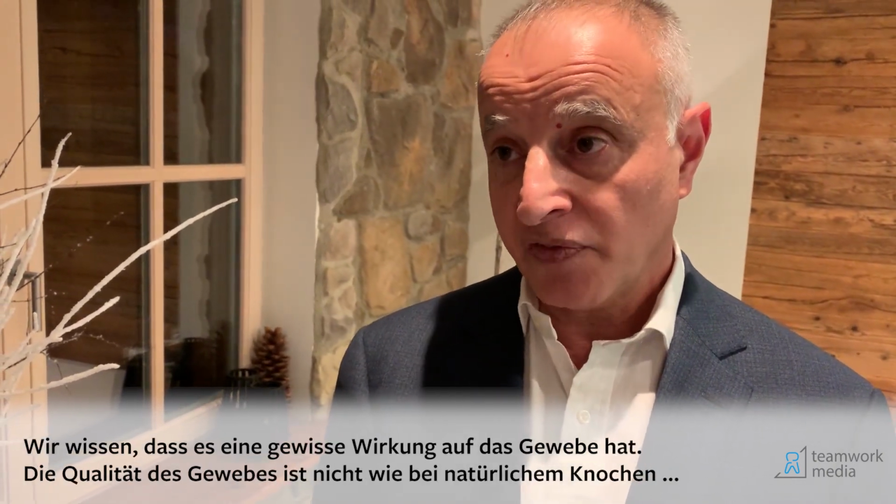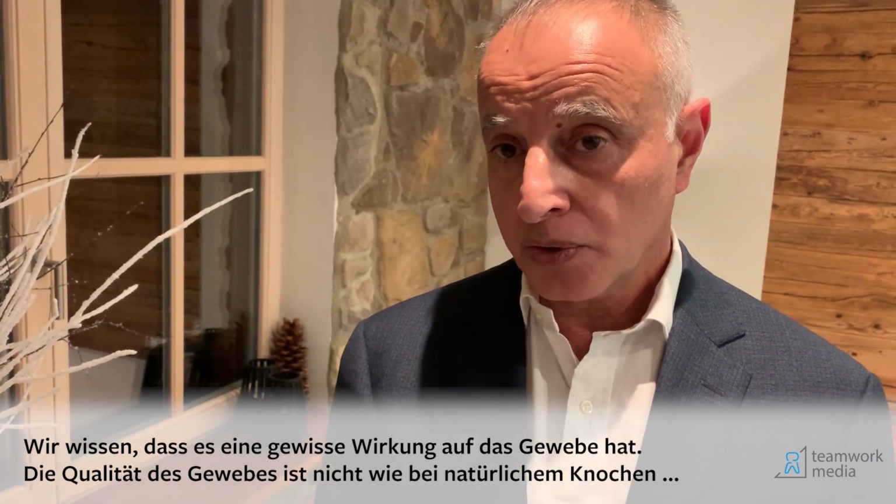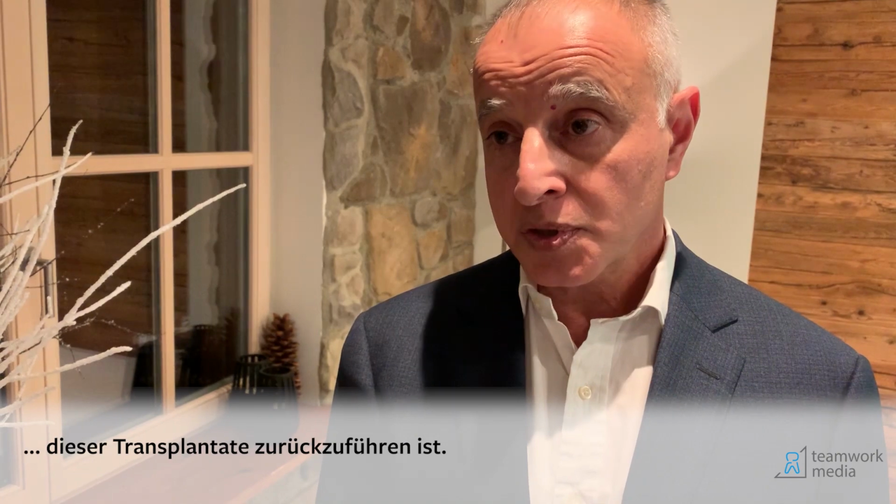And these grafts will stay in the site forever. And we know that it has some effect on the tissue. The quality of the tissue is not the same as natural bone. And we have today an epidemic of peri-implantitis that probably partially, these remnants of these grafts are responsible for this epidemic.